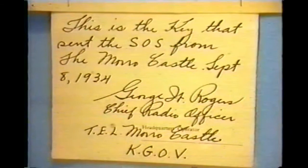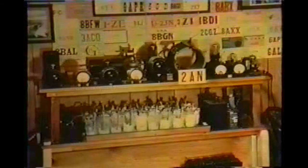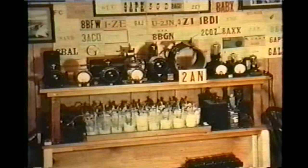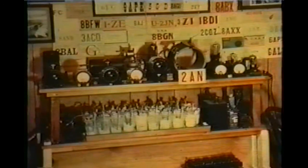Commercial spark stations were phased out shortly after World War I. Old-time amateur stations are also of the past, except for this one, 2AN at the AWA Museum. And surprisingly, there are still many radio amateurs who prefer the straight hand key over a semi-automatic or an electronic keyer.